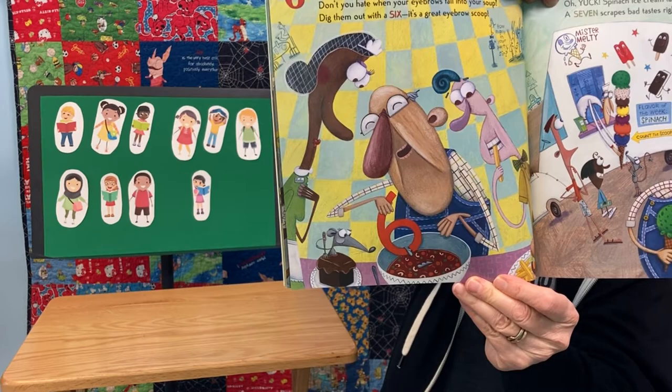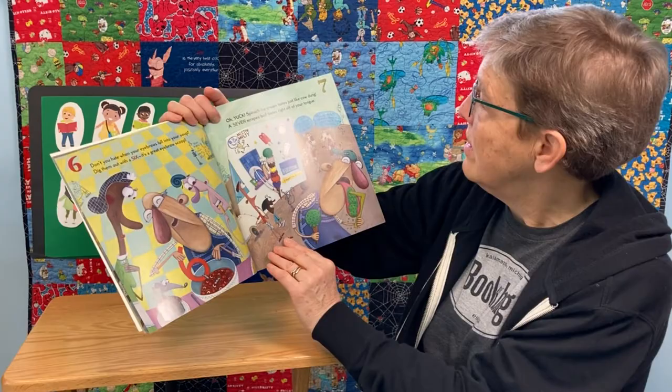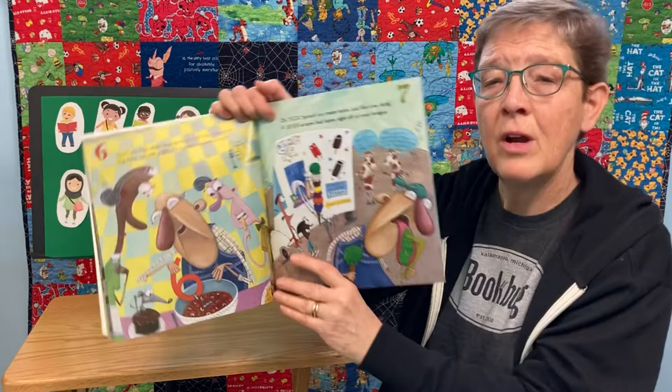Oh, yuck. Spinach ice cream tastes just like cow dung. Excuse me, a 7 scrapes bad taste right off the tongue. I use a 7 as a scraper. This cow says, I can't believe he said cow dung. Well, he didn't have much choice. Not many words rhyme with tongue.